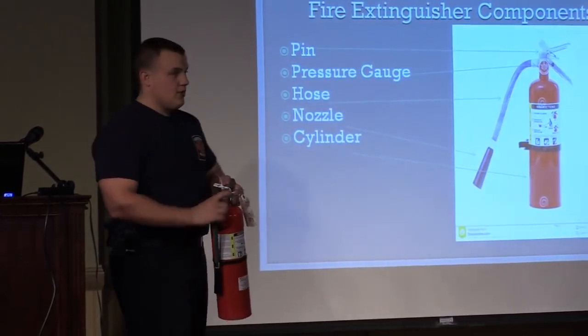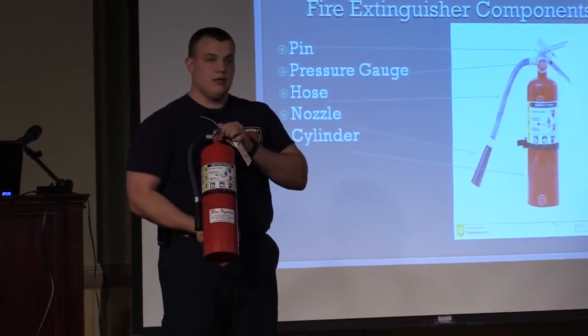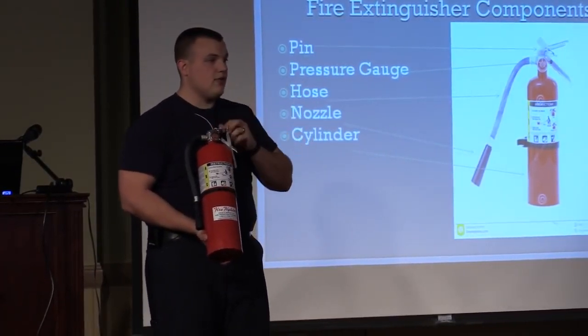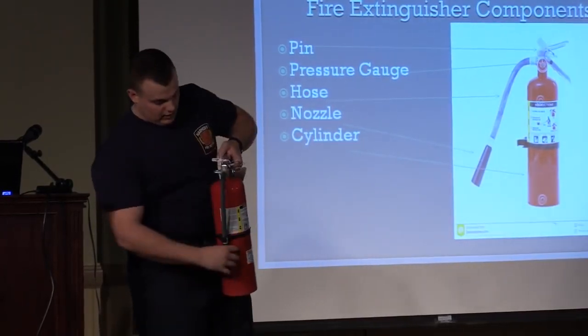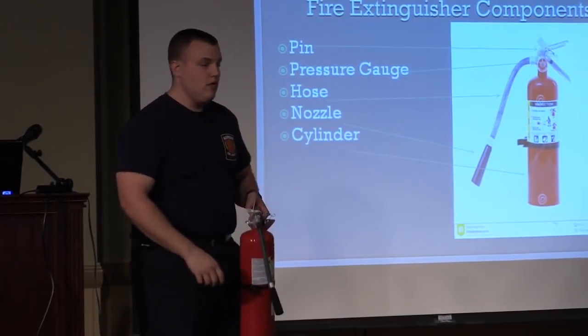The pressure gauge. Before you use it, you're supposed to check and see that it's in the green. There's a small sliver of green at the top. If it's one way, it's under pressurized. If it's the other way, it's over pressurized. The hose is easily removable and should be flexible and move.